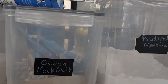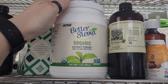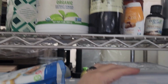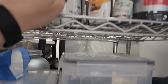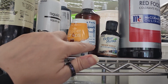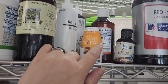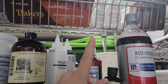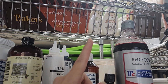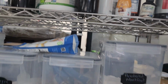I do have a powdered pure stevia that I use combined with the powdered monk fruit erythritol when I'm making frosting to cut down on the cooling effect. And then I have my liquid stevias, which I have a couple flavored ones and a regular one that I use. The ones I use regularly will be linked below. I'm not really too keen on these ones. There's not a lot of good flavors. So I think that's it for the sweeteners.